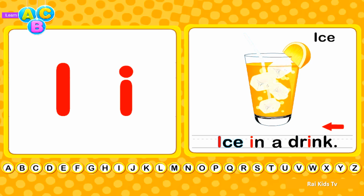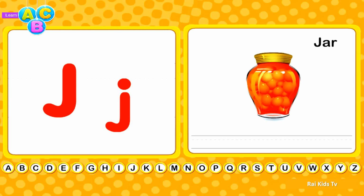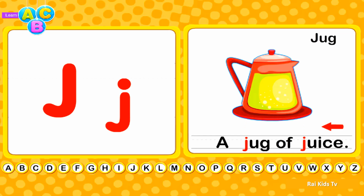J. Jar. A jar of candies. Jug. A jug of juice.